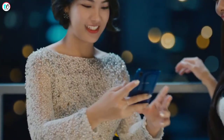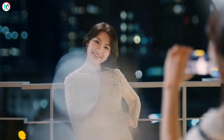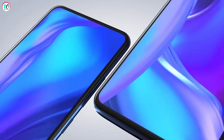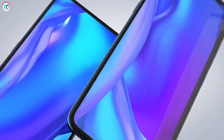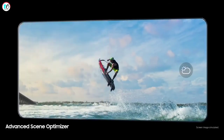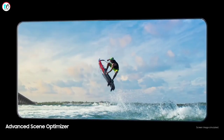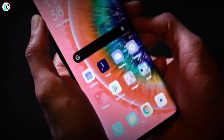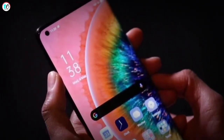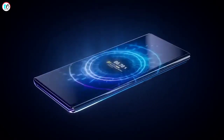The phone is always known for its premium quality and high-end specs. This phone might release within November 2020, and the price is about 70 to 80,000 PKR because it is a flagship level smartphone, and the specifications and all this stuff are just amazing in the phone.